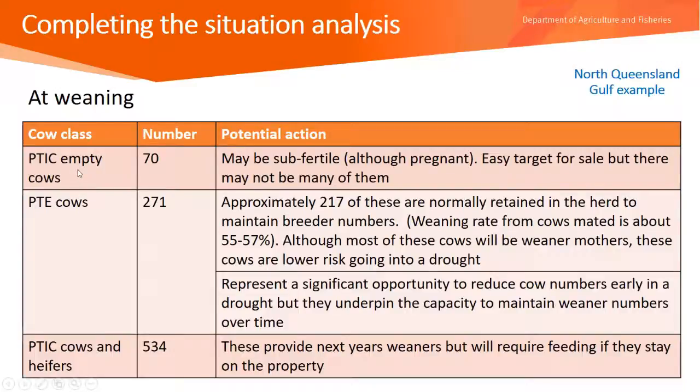So our PTIC empty cows, we counted up, there's about 70 of them. Now, okay, they are cows that we pregnancy tested in calf and they show up as empty at weaning. So they've lost a calf, lost a weaner. There's about 70 of them in the mob. We think that could be a problem underlying this. They may be subfertile, although they are currently pregnant. They probably got pregnant again after they lost their calf. Now, these are an easy target for sale, but there's not many of them, because you think there could be a problem with them because they lost that calf.